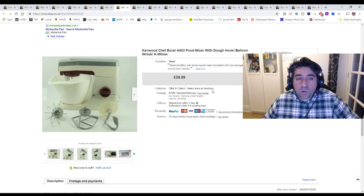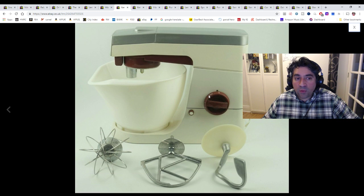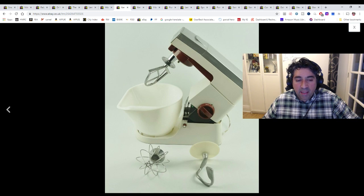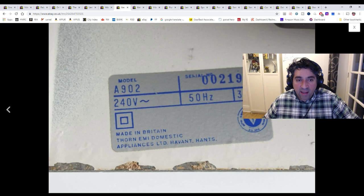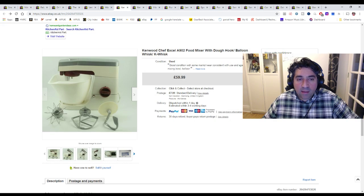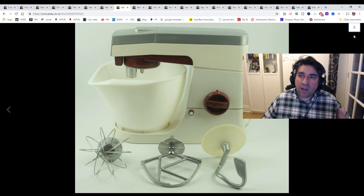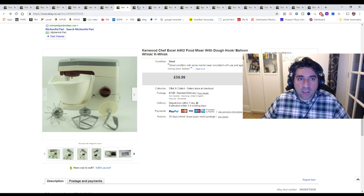Moving on, Kenwood Mixer. I believe I paid, I think it was £3 or £4 for this mixer. And it's a Chef XL, made in Britain, decent item. And I sold it. I took an offer of 35 plus shipping. It was up at 60, but it's a big bulky item. And when I got an offer of that, considering how much we'd paid, we were happy to let it go.